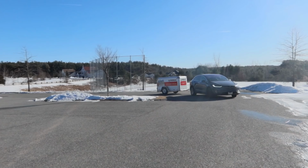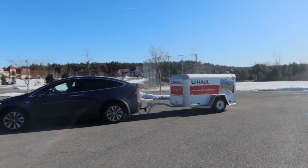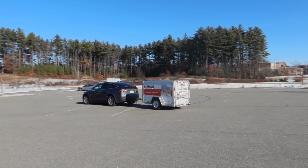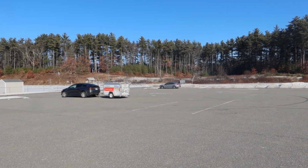That's a handy calculator to have, as we know, because we were just towing with our Model X. That's right. We went down to Savannah, Georgia with the Model X and a trailer behind us, and we learned a whole lot of stuff. We're going to be putting out a video about that, but it would have been nice to have a towing calculator in the car. Absolutely. That would have told us a lot.